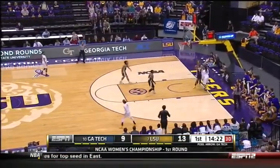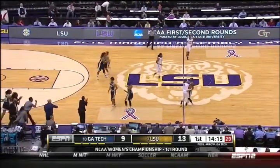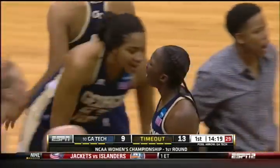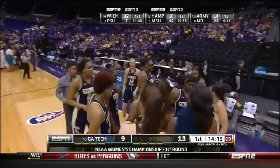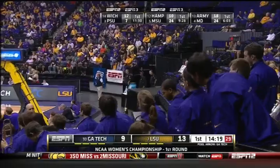Wallace with all of Georgia Tech's points. But there's that Georgia Tech press that really puts the pressure on, creating the turnovers that lead to fast break baskets for Georgia Tech. And that kind of pressure, it just wears on you, Kara, when you're constantly having the best day of the year.